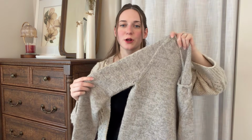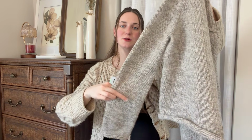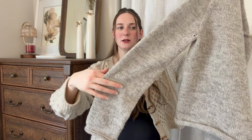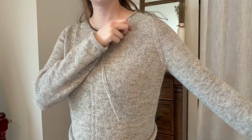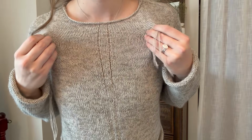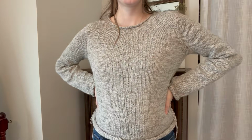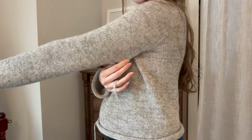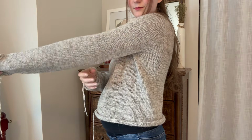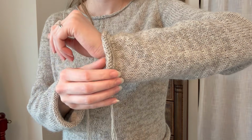But I was already worried about the amount of positive ease that the upper arm had, so I just omitted that. I got to about here, and I didn't want it to look like a bell sleeve, so then I did, I think, three decrease rounds at the interval it recommends. And now here we are. I think it looks all right. I have probably one to two centimeters of positive ease around the upper arm, and I think I'm okay with that. But yeah, so stay tuned to this channel and I'll show you the steeking process. But that's my Dream Cardigan by Wool & Beyond.